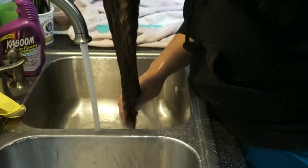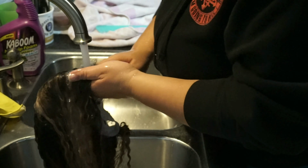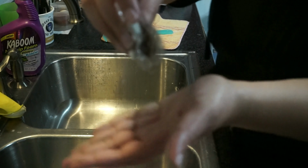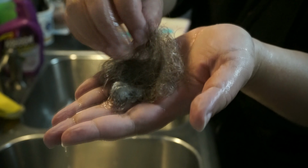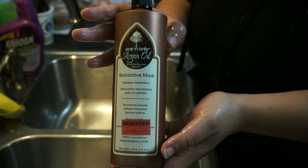And I have to say I do like this product. It left the hair very smooth, not like it's been conditioned, but it wasn't as drying as a normal shampoo would be. And I wanted to show you the shedding. I wanted to remind you that this is an over-processed wig, so I consider this amount of shedding pretty good for it being over-processed. You probably won't get that amount of shedding if you don't over-process your wig.